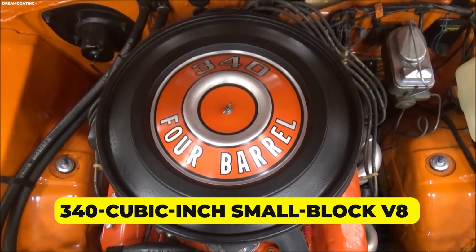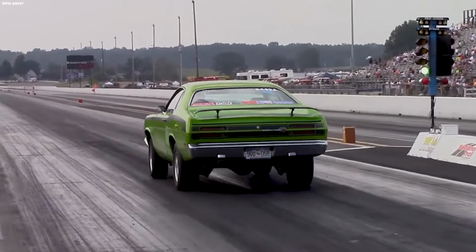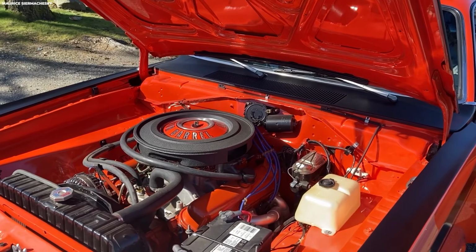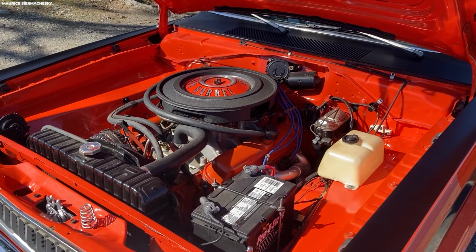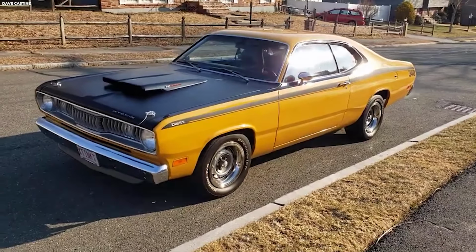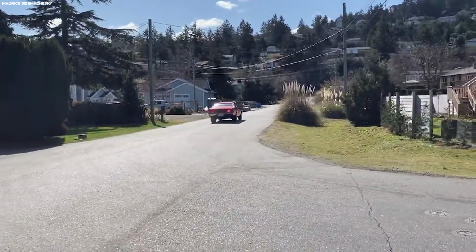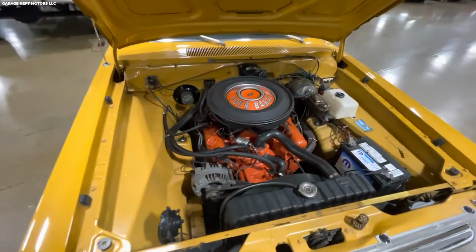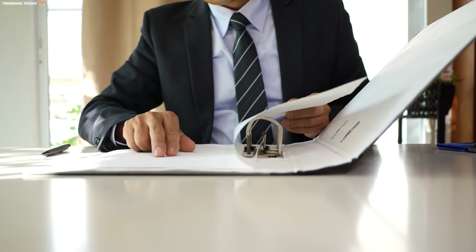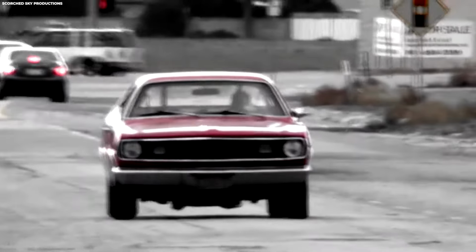Originally, the 340 cubic inch small block V8 in the Duster was rated at 275 horsepower in 1970, a healthy figure for a lightweight, compact coupe. But by 1971, thanks to stricter emissions controls, lowered compression ratios, and new SAE net horsepower ratings, the same engine was advertised at just 240 horsepower. On paper, it didn't sound too bad, but in practice, the car felt softer, slower, and less eager than its predecessor.